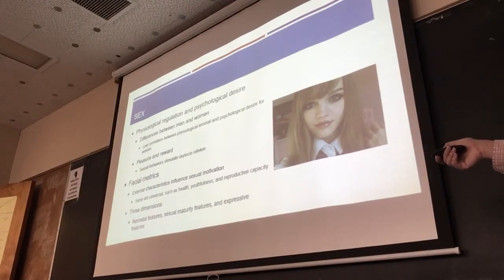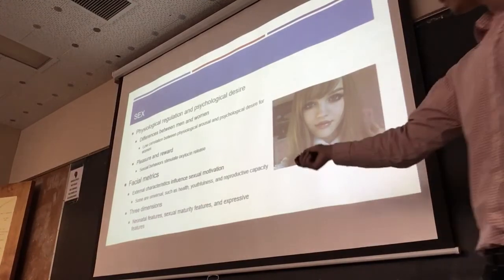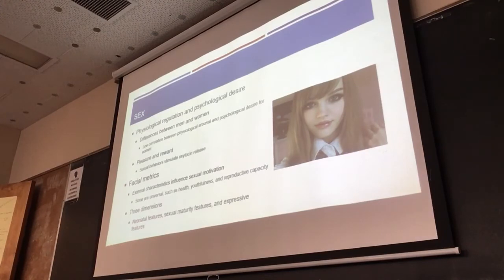And also the second dimension is expressive features. It means that with these features, people will think that this person likes to express more, likes to have more positive emotions, such as the wide smile. So who can you think of? Who has a wide smile? Julia Roberts, right? You can say she has a really big mouth, but it's a wide smile. It's an indicator of positive emotions, an indicator of friendliness or something like that. Yeah. So people are looking for these three types of features. They think these three types of features are more attractive.